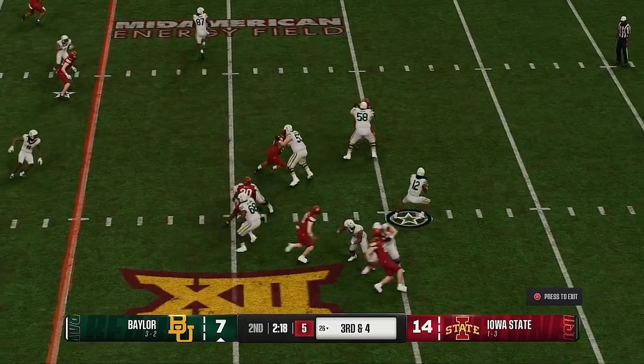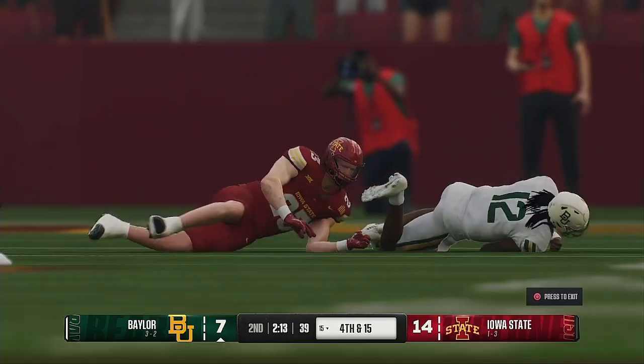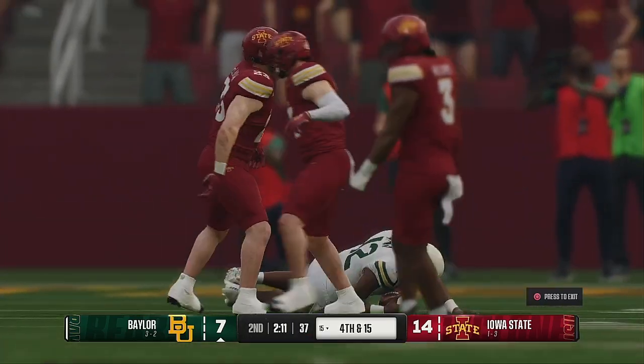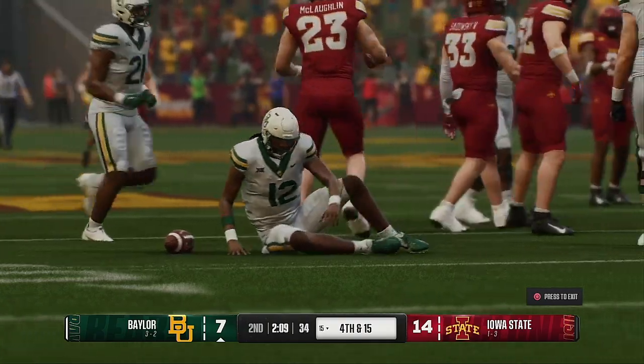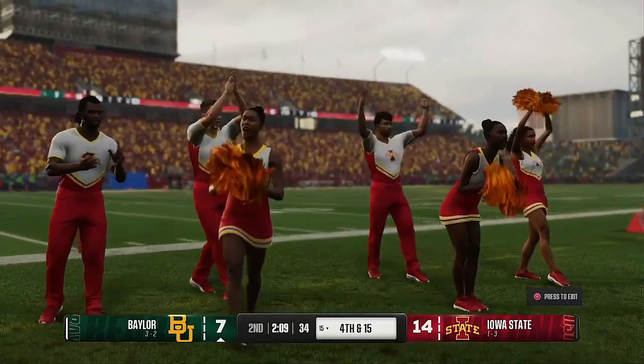Looking for a man. It's Finn. Pressure coming. And they couldn't hold off the heat, and he goes down with the sack. Awesome job by the defense. Not only getting a fast quarterback on the ground, but understanding what he wants to do.